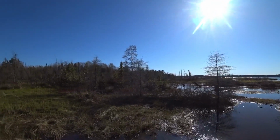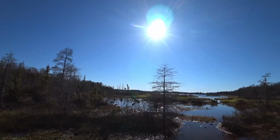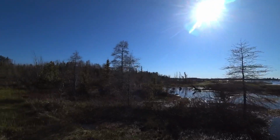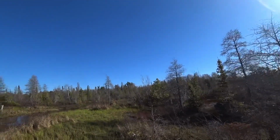Fighting the bear. Yeah, we found bear poop in our yard. And it was pretty fresh too.